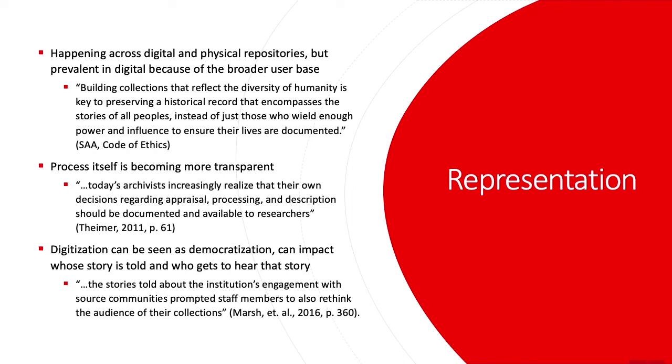The process of archiving is becoming more transparent, which can lead to changes in what collections look like. When discussing the idea of Archives 2.0, Thymer states, "Today's archivists increasingly realize that their own decisions regarding appraisal, processing, and description should be documented and available to researchers." Digitization can be seen as democratization because of the lower barrier to access, and it can impact whose story is told and who gets to hear that story.